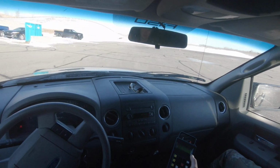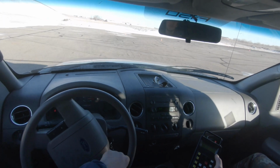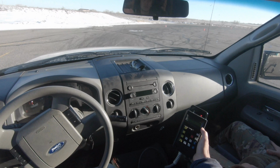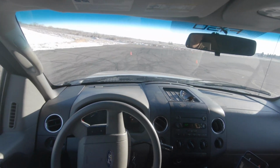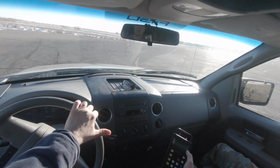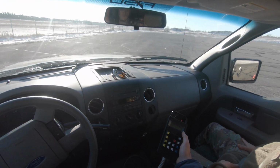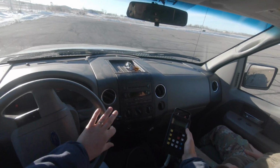Okay, so once we identify the skid as a left or a right rear skid, we want to turn in the direction of the skid. So if my back end starts to go to the left, I want to turn my wheel to the left. And vice versa, if it goes to the right, I want to turn to the right.